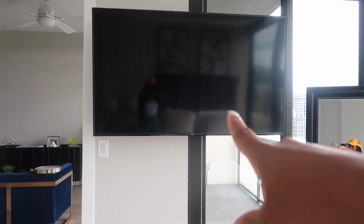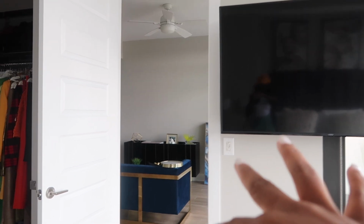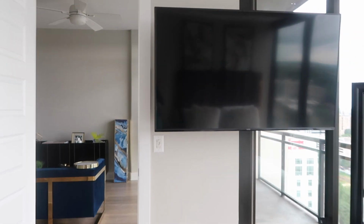This TV is a 65-inch. I want something a little bigger, but nothing too big for the living room. I'll kind of show you guys what I'm working with. Yeah. So I'll figure it out.